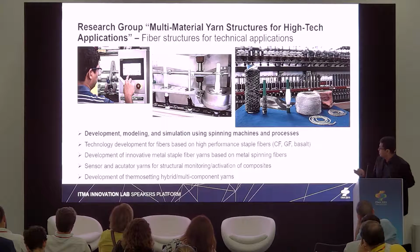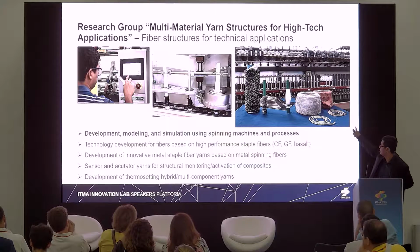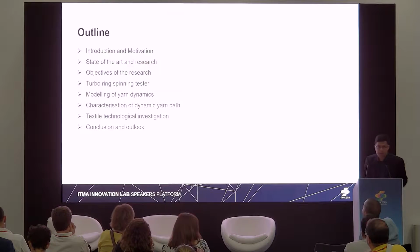On the right side of the picture, we have some production of carbon fiber, recycled carbon fiber. We are also concentrating on metal fiber and glass fiber. Today I will concentrate on the machine development, as I told you. So I'm going back to my original presentation.